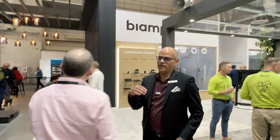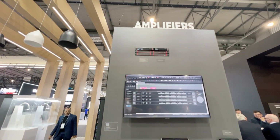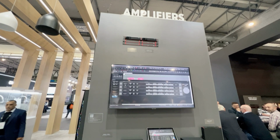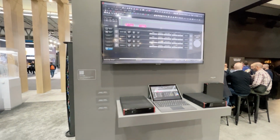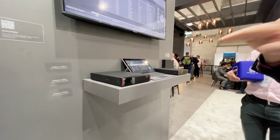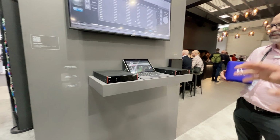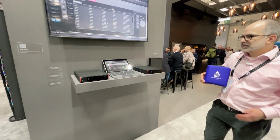So at this ISC show, we have introduced one of our brand new lines. This is the Volterra line we are introducing. These are analog 4-channel and 2-channel amplifiers. So we will have a 4-channel 300 watts into 4-channel, a 600 watt into 2-channel, and a 600 watt into 4-channel amplifier. These are pure analog, a brand new line from Biamp.